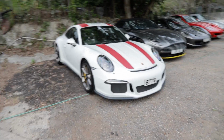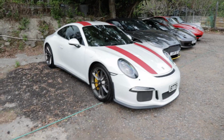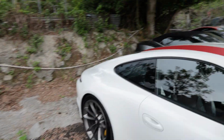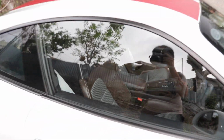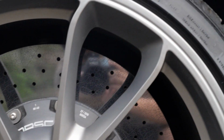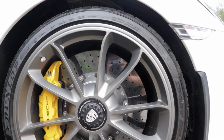And then we have this one. So this is basically a wingless GT3 RS with a manual box. Don't know if you can see it inside, but yeah, really cool. I like the seat. I wish other GT3 RS could have this as standard. It just looks so cool. Yo, and also the carbon ceramic brakes look shiny as hell, and you can see me holding a camera.